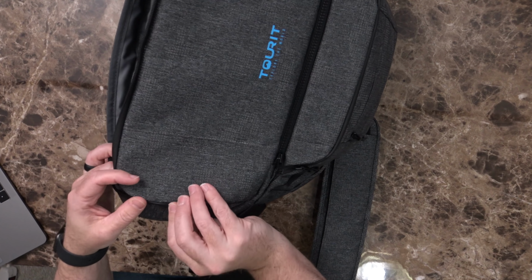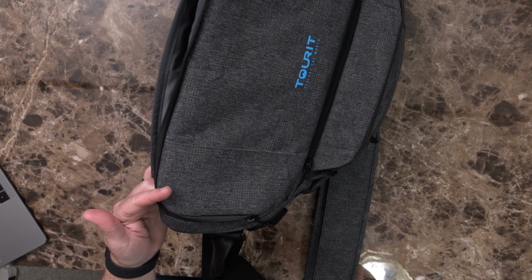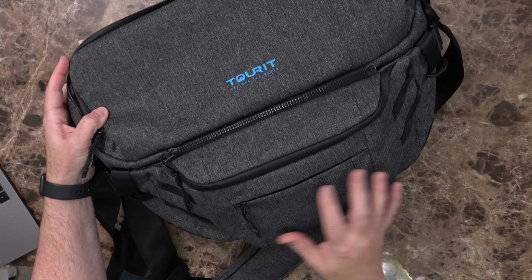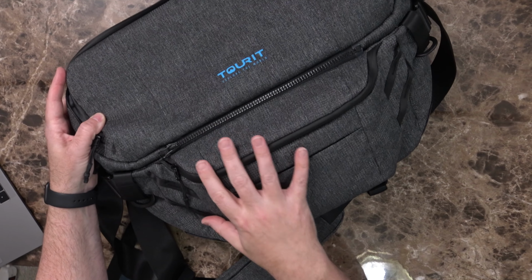It is water repellent, even the zippers and everything. They've got a video on the Indiegogo page showing you can pour water on it, and even the zippers are water repellent. It may not be waterproof. If you dropped it in the pool or something, it's probably not going to be waterproof. But if it starts raining on it, water should not make it inside through these zippers or through the material itself.